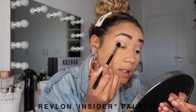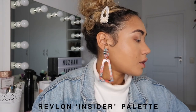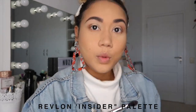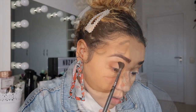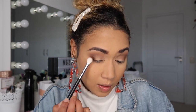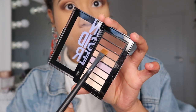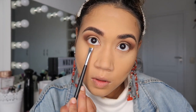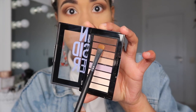Literally just adding some of the browns. They're so long. I'm just going to blend that in. Woo. Let me get closer for you guys. Closer. Turn the lights up in this place. So I'm just going back in with that darkest brown over there, and I'm gonna just pack it in the corners. Shade over here. I'm just going to smoke it out a little bit at the bottom of my eye. A little bit of that.